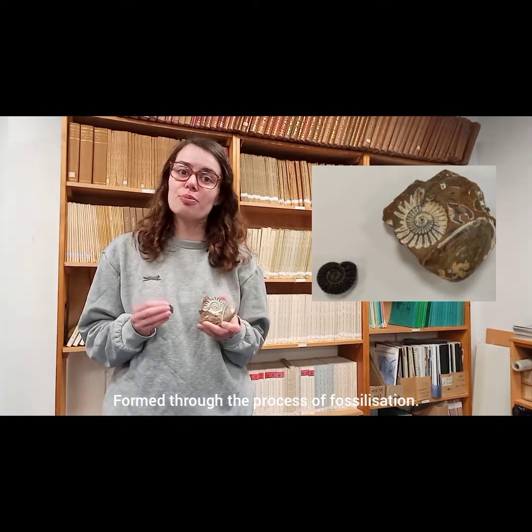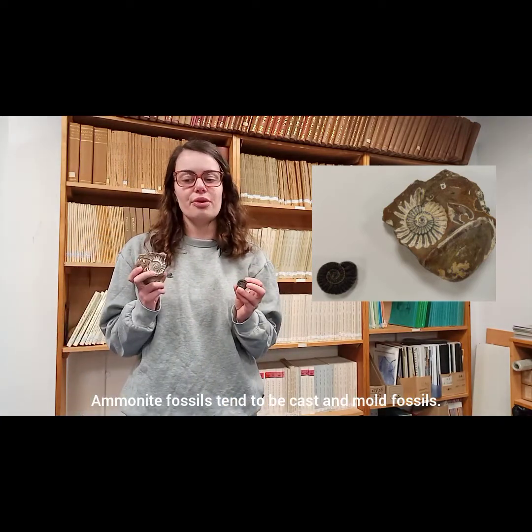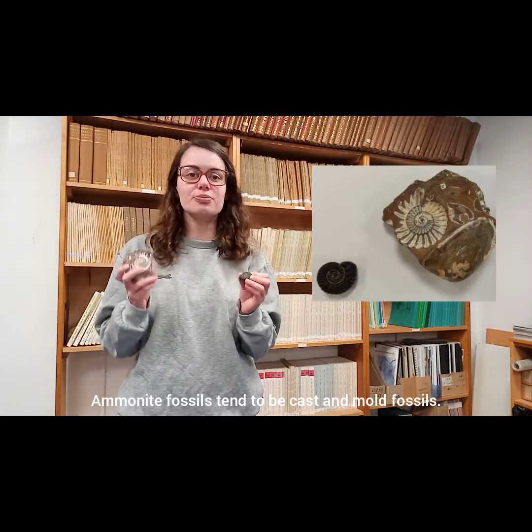That's a long, long time ago. They're a very common fossil, and they're formed through the process of fossilisation. If you're unsure what that is, check out our first video in the dinosaur garden. There are also many types of cast and mould fossils that are Ammonites. As you can see, I have a mould here and a cast as well.